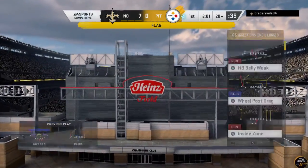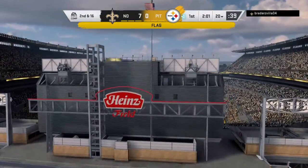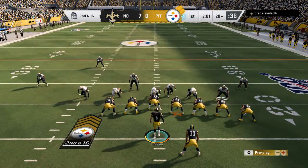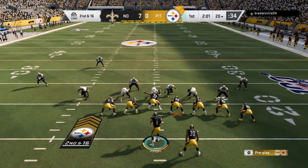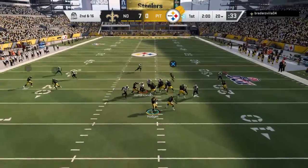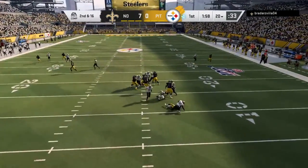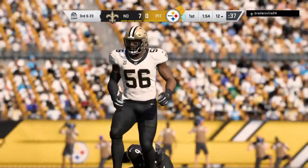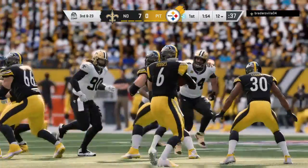And a flag, and I think we got a jump here. A free 5 yards as the defense jumps. I know it's an anticipation game for them, but it's also a reaction game, and they reacted poorly. Here's Hodges looking to throw. Pressure gets to him again. Demario Davis coming in for the sack that time.